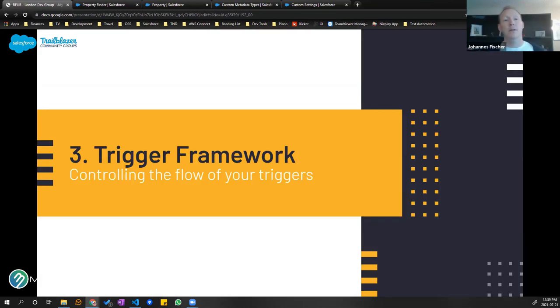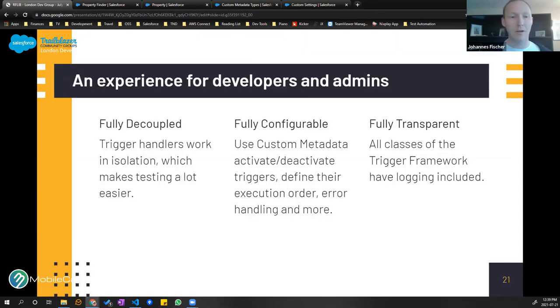Last but not least, let's talk about the trigger framework. I know many people in this room are very familiar with trigger frameworks, so I'm not going to make a long spiel about that. I want to just highlight some of the benefits of how the RFLIB framework has implemented, like the RFLIB implementation of triggers. And so one of the advantages is it's fully decoupled. What does that mean? It means that every real Salesforce trigger that you write is a one-liner. As you're adding new handlers, you don't have to change the trigger itself. That's all done through configuration.